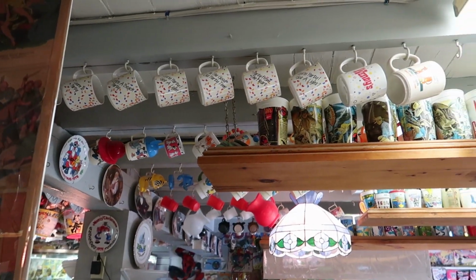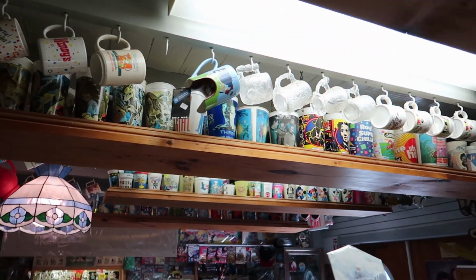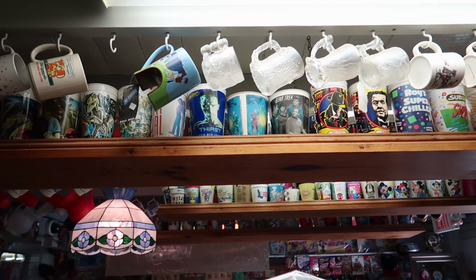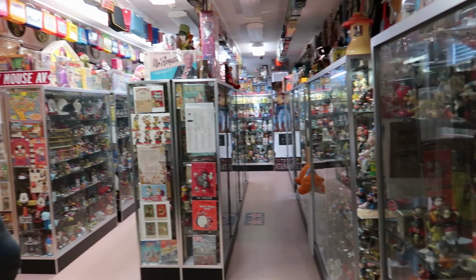And up top, we have all kinds of collectible mugs and stuff. We got some Jurassic Park, Terminator, Star Trek. Oh, do you see that one in the middle there? That is the Super Mario movie with John Leguizamo. That's a really good movie.